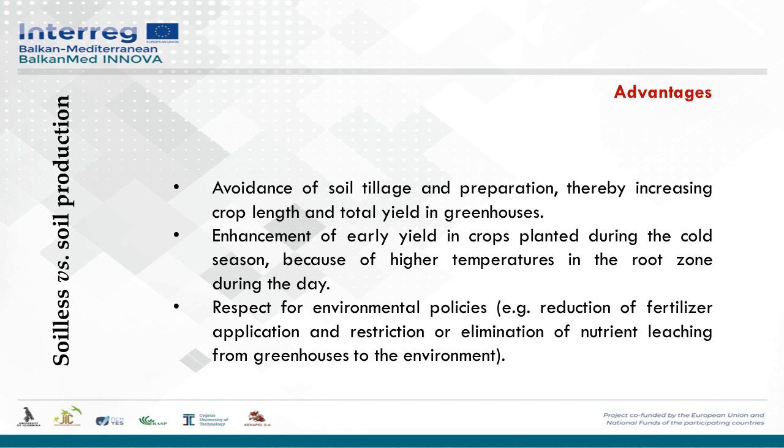And finally, by using the soilless production practices, we pay full respect for environmental issues, because they offer the opportunity to reduce the frequency of fertilization and the amount of fertilizer applied to the plants, and to reduce the amount of nutrients leached out from greenhouse to the environment. This has become possible due to the development of so-called closed soilless production systems, in which the nutrient solution is recirculated, and thus we have maximum use efficiency of specific nutrients.